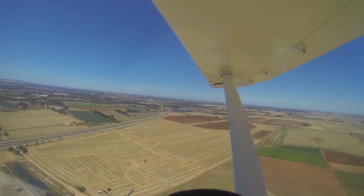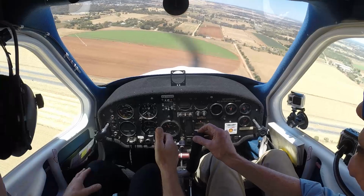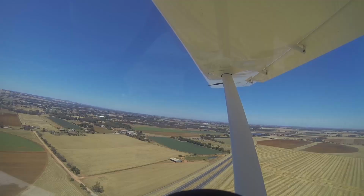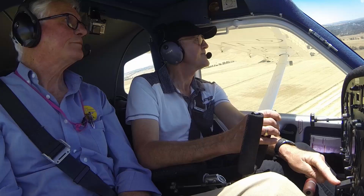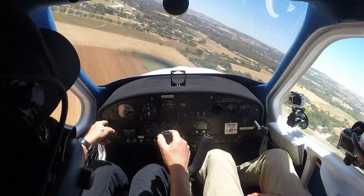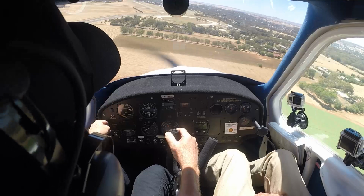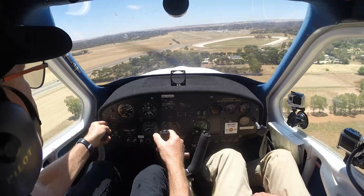Bring the power back in. And 7693 for Pony Tango, present position. 7693 about to turn final, 05 touch and go. Squall of traffic for Pony Tango is joining our midfield crosswind for runway 05. I can call you on final. Traffic Jabiru 7693, turning final runway 05, touch and go. Good. Don't get down too low. Bit of power, bit of power, power.